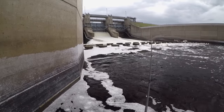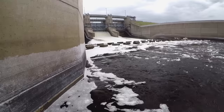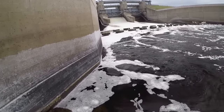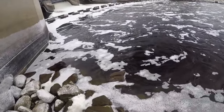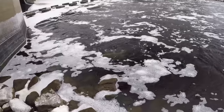Ooh, did you see that? A muskie just took a swipe at the plopper there. I got him. He came back for it. Second muskie of the day on the plopper. He swiped at it once, missed him. He came right back for it. Ooh, that is a nice one.